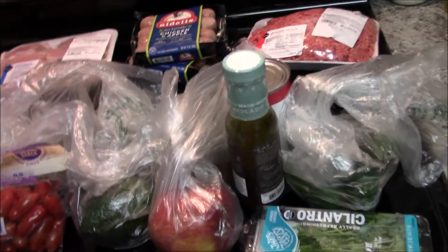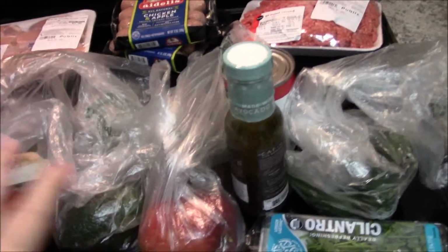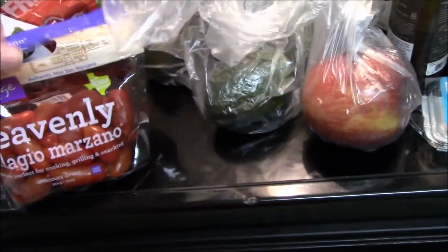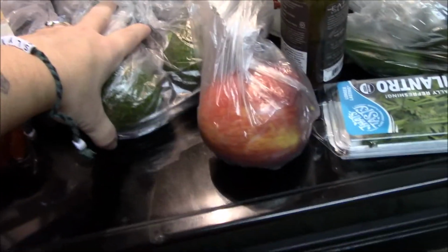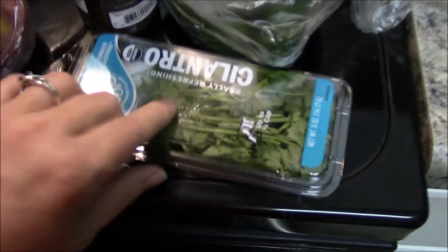Okay, so this is grocery haul part 2. This is for this weekend and going into the week. So we got some bell pepper. I didn't get organic stuff this time because I really couldn't afford it because we were getting so much. We got some grape tomatoes, 5 avocado. We got 1 apple for the chicken salad, some cilantro.